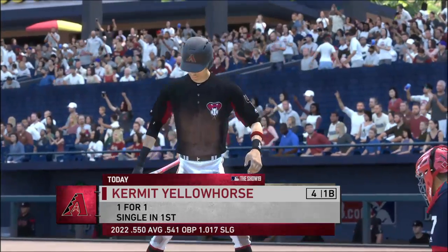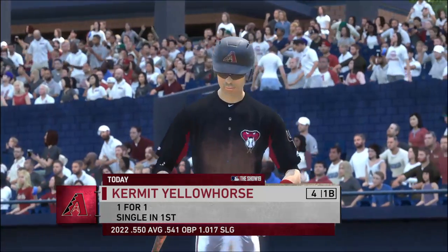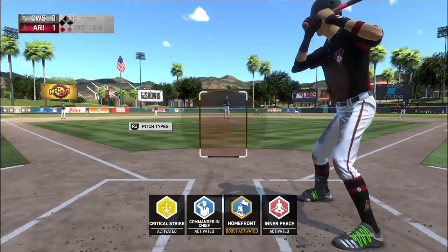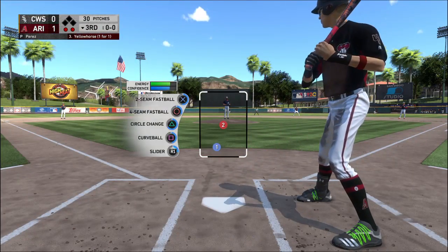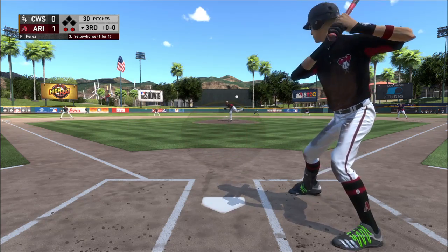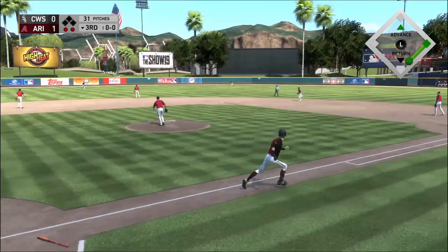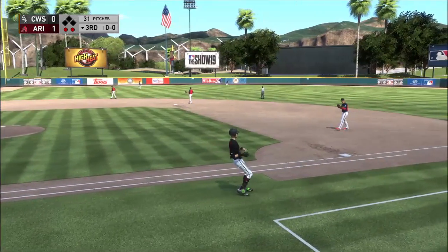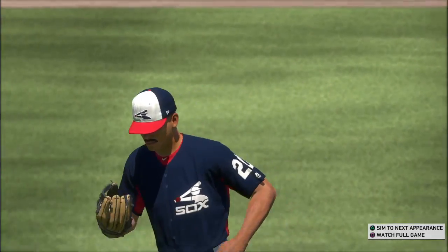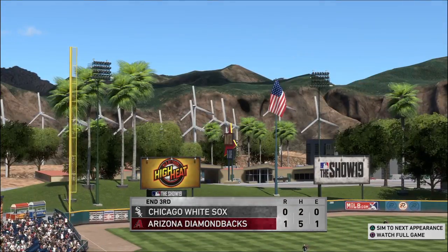Into the box now, Kermit Yellowhorse. He singled his last time up. First delivery to him on the way. Slapped hard the opposite way. Guzman is there, and they breeze through this half inning as the side is retired. Diamondbacks down in order. They lead it 1-0.